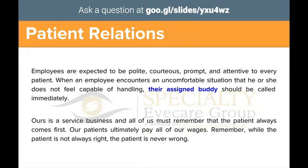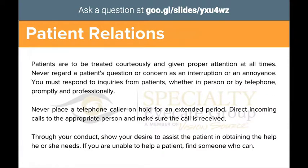Try to be polite and courteous, prompt, attentive to every patient. And when you're encountering people, be nice to them. And if you're not feeling capable, then tell your buddy and have them do it. So be nice.